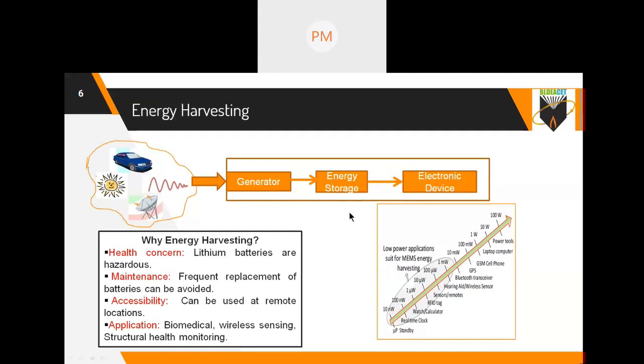So where is it applicable and why should we go for this? As we discussed previously, for IoT systems and structural monitoring there are a lot of wireless sensor nodes. Some of these electronic devices need power input in terms of nanowatts to microwatts, and our system gives power at this nano to microwatt level, so we can power up these things. This can eliminate the use of hazardous lithium batteries, and it will be maintenance free and easy to use where we are not able to access the devices. It has a lot of applications like biomedical, wireless, and structural health monitoring.